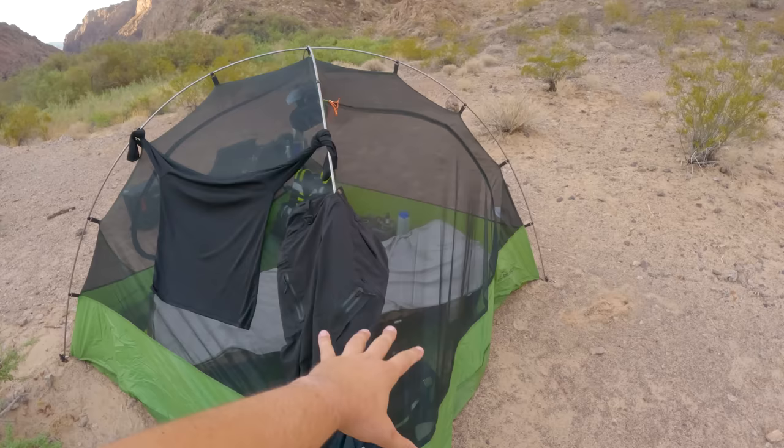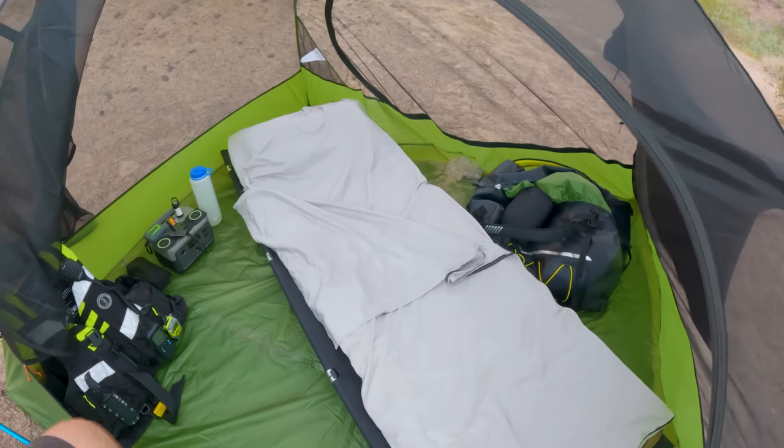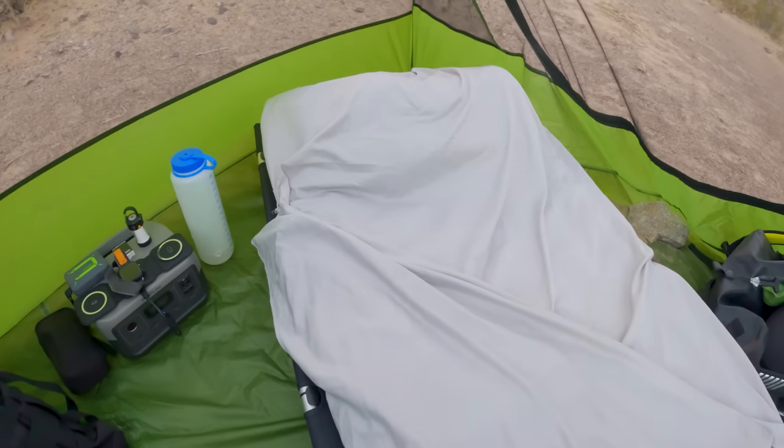Let's get onto the inside so I can show you where the magic happens. And by magic, I mean me going like this. So as we step inside, you will see my very comfy bed.